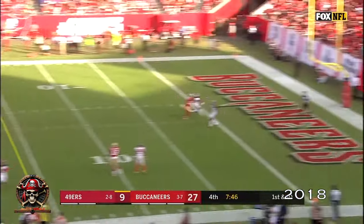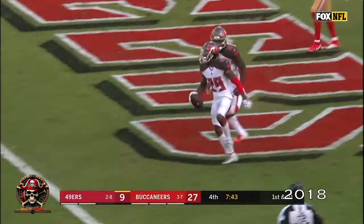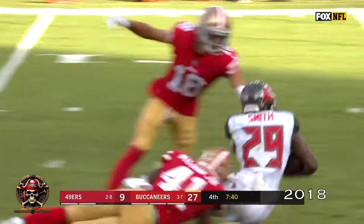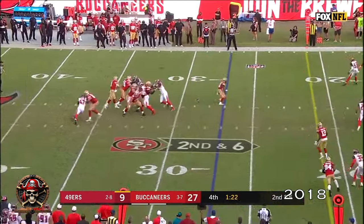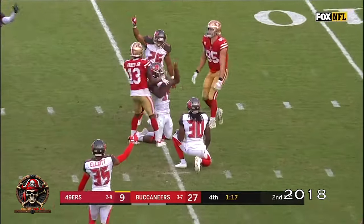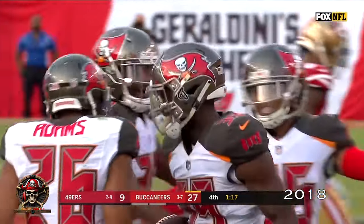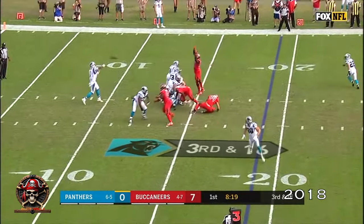Mullins throws. End zone, and it is picked off. Ryan Smith comes up with the first takeaway by the Buccaneers defense in the last eight games. Yes, eight games. Second down and six. Mullins pass deflected and then picked off. Second interception for the Bucs today, deflected by Andrew Adams, and then it was Isaiah Johnson with his first career pick. Panthers must get to the 35 for a first down.